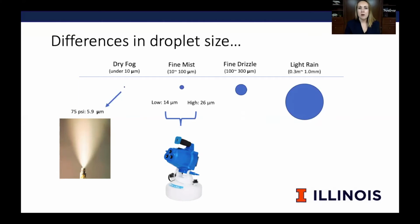Next category would be our fine mist, anywhere from 10 to about 100 microns, and this is where our hurricane fogger comes into play. At the low flow rate of those hurricane foggers, you'll emit an average of about a 14 micron droplet. This is used for our mid-sized droplet in this study. And then for our larger droplet, we cranked up the hurricane fogger to the high setting, and that'll emit a particle size average of about 26 microns.